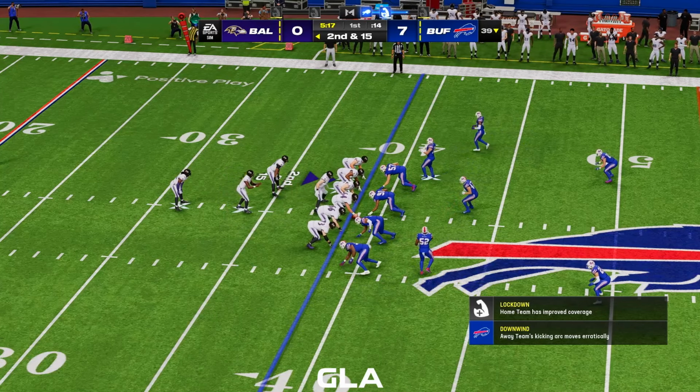Meanwhile, Allen's throw complete to Shakir. And taking it across midfield and inside the 45. 10 yards, good enough for a Buffalo first down. Well, it's almost as if they didn't leave the field after their first drive. They picked right up where they left off. Another good throw there. And this offense humming here in the early going.